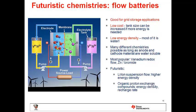There are several new developments going on with flow batteries. One is a lithium-ion suspension flow. The idea is to take materials from a lithium-ion battery and make a suspension out of them, just like toothpaste or ketchup, and then pump them to make a flow battery out of it. This way you can have high voltage and high energy density. One of the big problems of flow batteries of any kind is that they have a solvent which is useless in terms of energy, so the energy density is low.